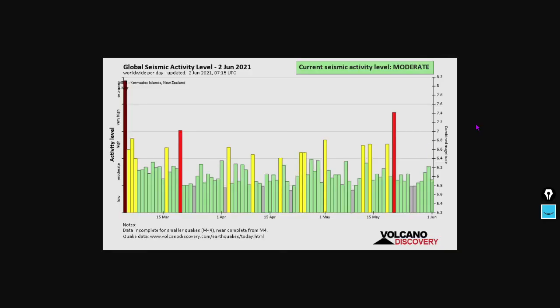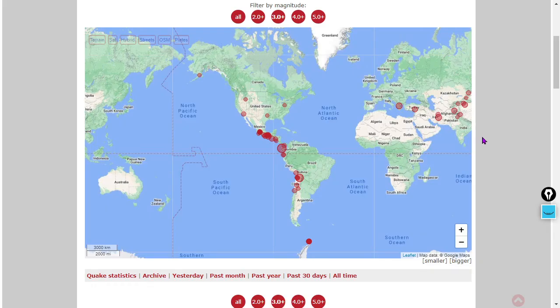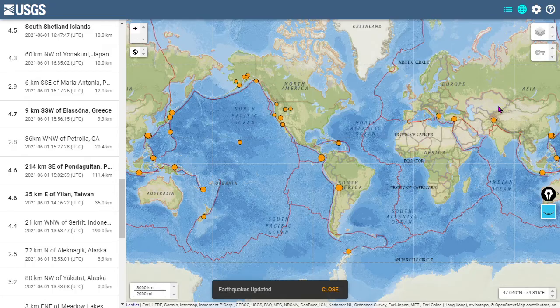Next, let's check out global seismicity. I like volcanodiscovery.com's 90-day bar chart showing the major earthquakes here. And you can also sort this way onto a map. Here are the 3+ magnitude quakes. Here are the 4+ magnitude quakes. And there are the couple of 5 magnitude quakes that we saw in the past 24 hours.